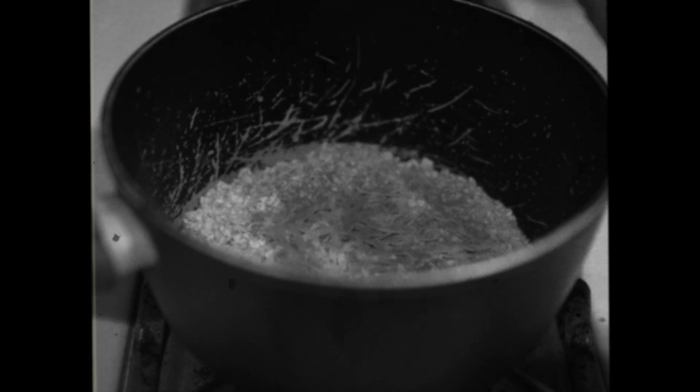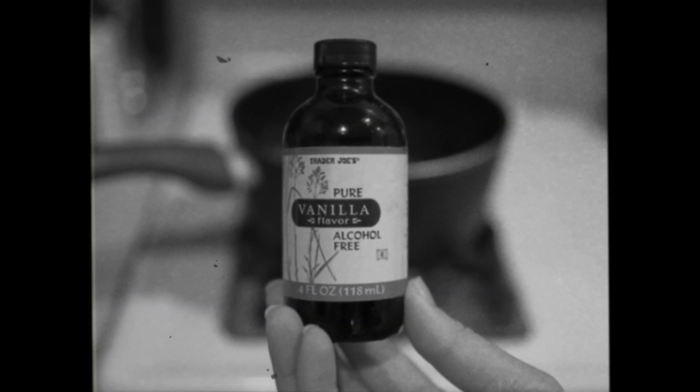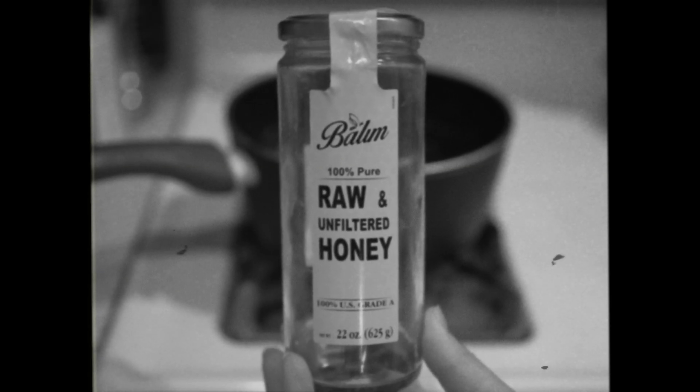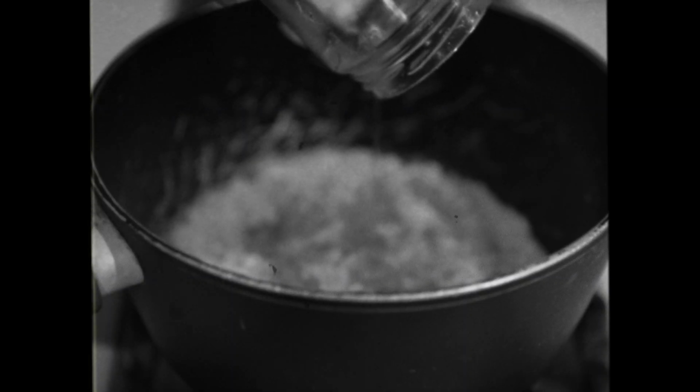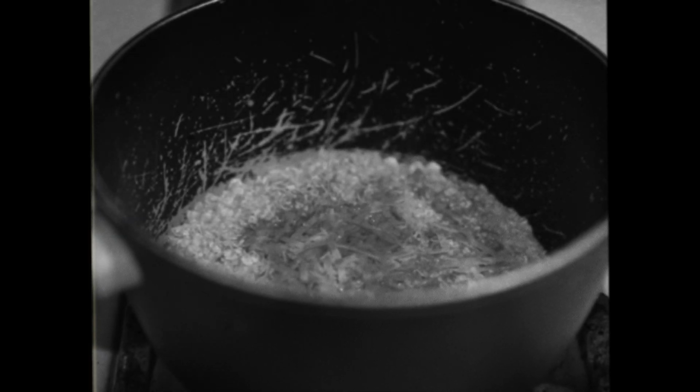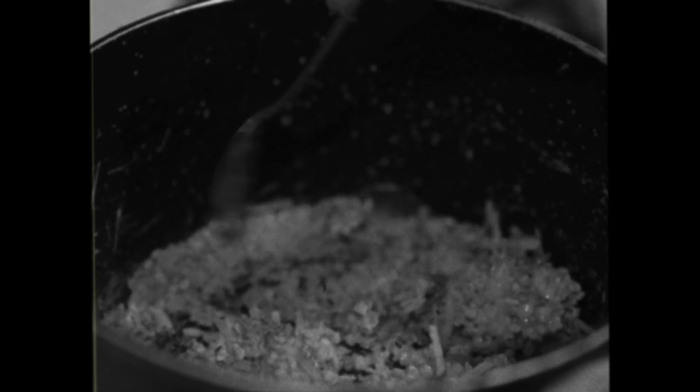For flavor, I add a touch of cinnamon and a little vanilla extract, and of course my favorite, raw organic honey. Raw honey contains phytochemicals that protect you from radiation damage and cancers, and it helps your body to fight infectious disease.